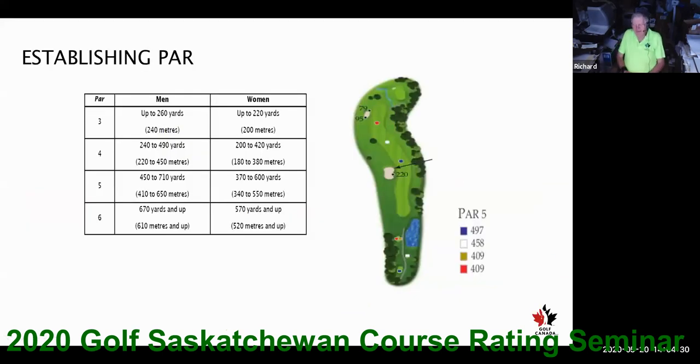It used to be that we had pretty defined cutoffs between par 3s and 4s and 4s and 5s. Now there's going to be a little bit of flexibility, a little bit of overlap that we can consider. We can now, if necessary, consider a par 3 up to 260 yards. Probably there'd be some reason. We used to cut that off at 250, but we can also have a par 4 starting as little as 240 yards and going to 490, which is 20 yards past where par 4s used to end for men, and so on.